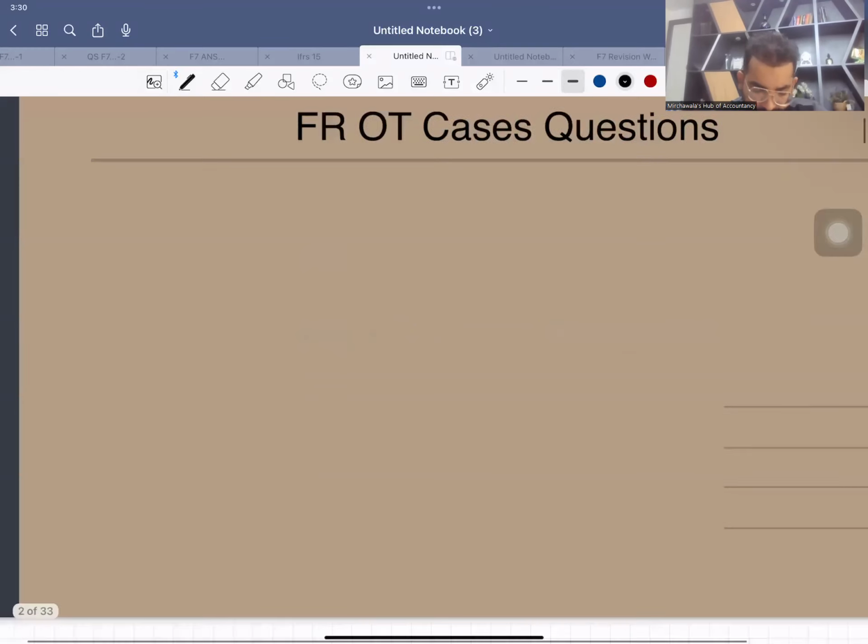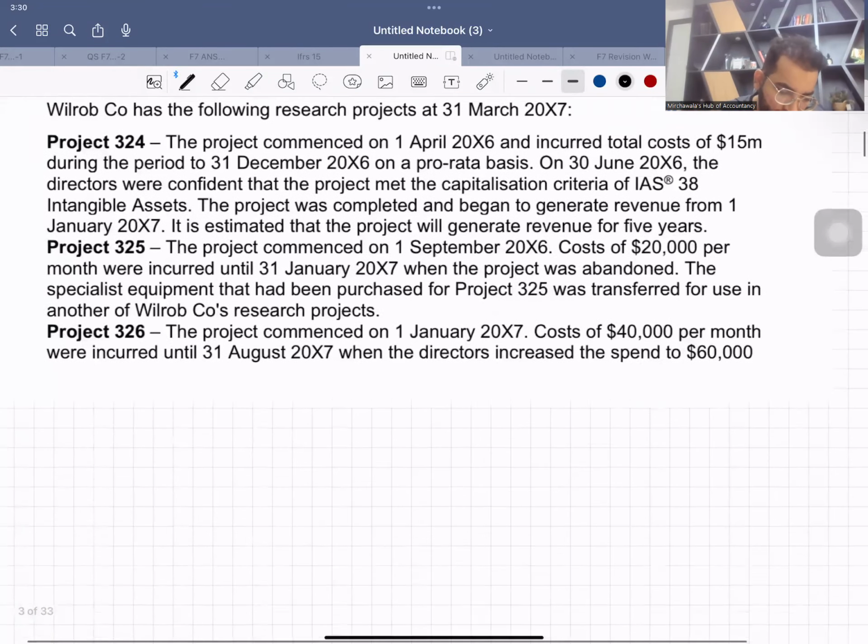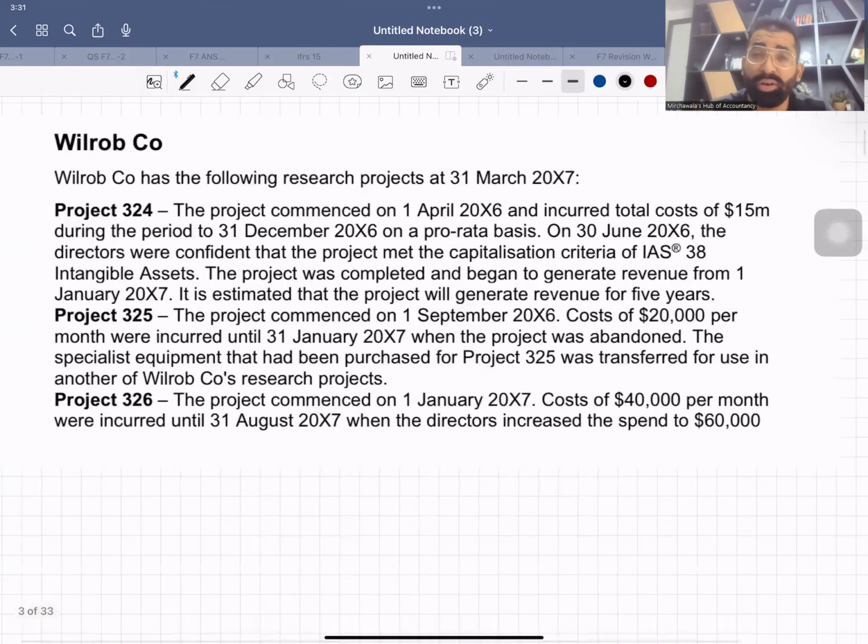So let's start. We have the first question. The name of this question is Willrock. It is also available in your ACCA Study Hub. You can take it online as well. So, Willrock Company has the following research projects at 31st March X7. This is very important. Always in financial reporting, your reporting date is very, very important, right?